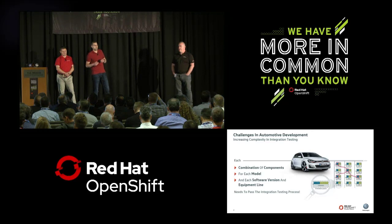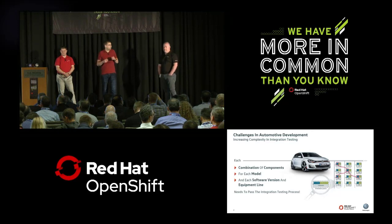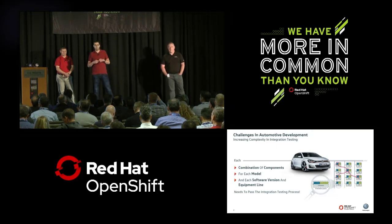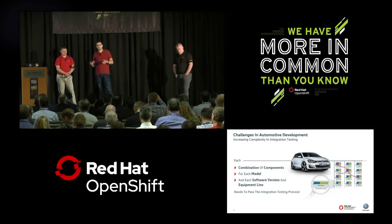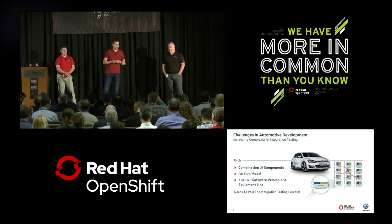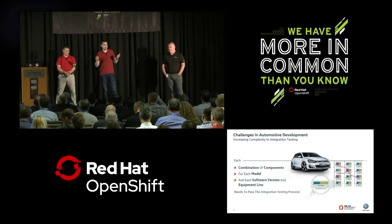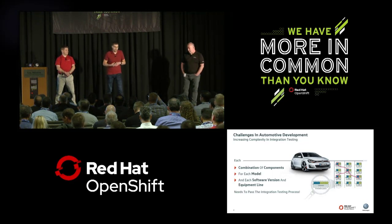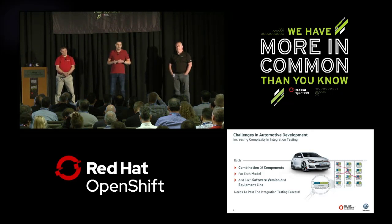Integration testing is one of the most complex tasks in automotive development. Why is it so complex? I'm trying to explain it to you. An electronic system in a car consists of several components, such as sensors, actuators, and electronic control units. Those control units contain one or more software components, and those software components, for sure, need to interact with each other. They communicate via different technologies, bus systems, field buses like CAN or Ethernet, and so on.